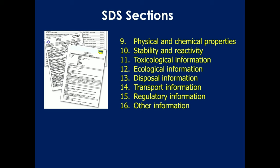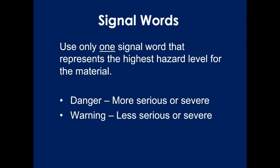SDS sections. 9. Physical and chemical properties. 10. Stability and reactivity. 11. Toxicological information. 12. Ecological information. 13. Disposal information. 14. Transport information. 15. Regulatory information. 16. Other information.